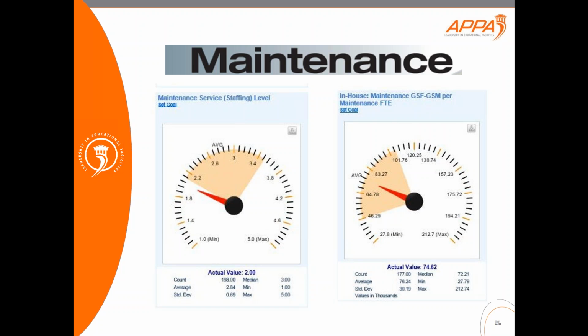On the next slide, in the next dial over, you can see where the average gross square foot per technician is running at about 76,240 gross square feet. This particular institution was running at about 74,620. There's about a standard deviation of 30 square feet, and that's not 30,000 square feet. So that's not a small standard deviation. There's people that are running all the way up at 100,000 square feet a technician and all the way down to 46. So let's go to the next slide and see how that works out.